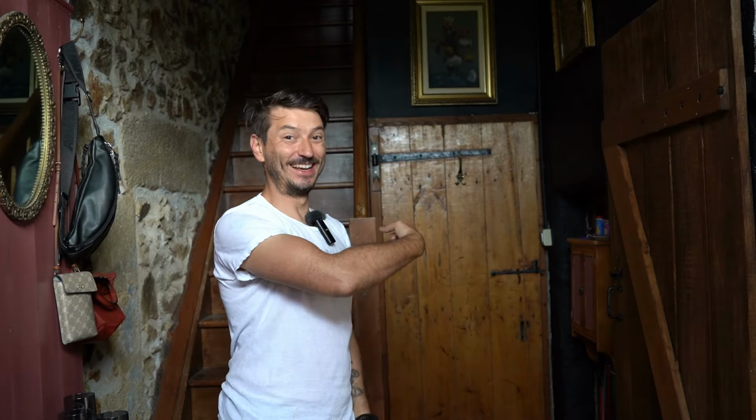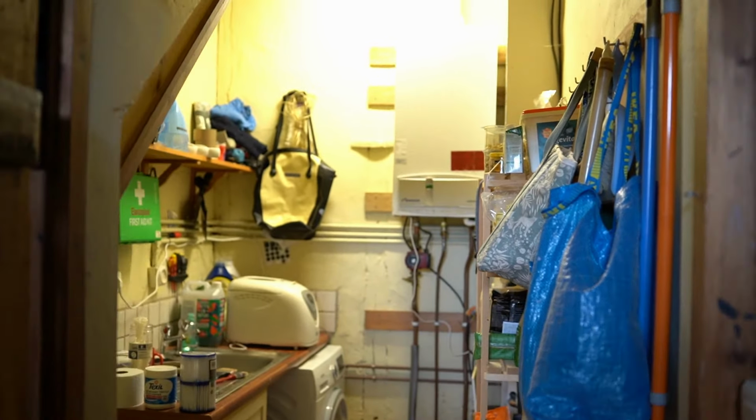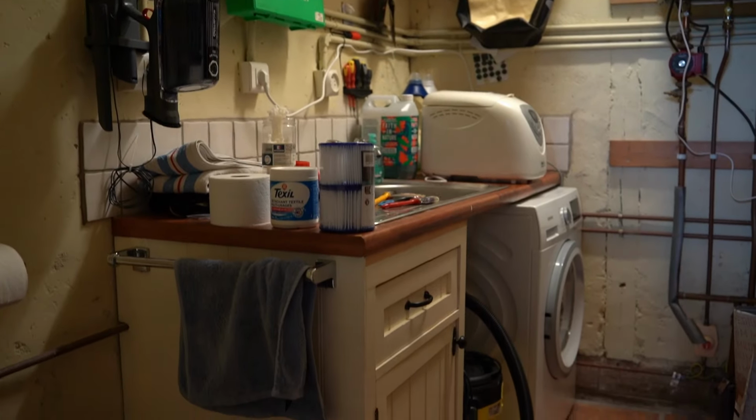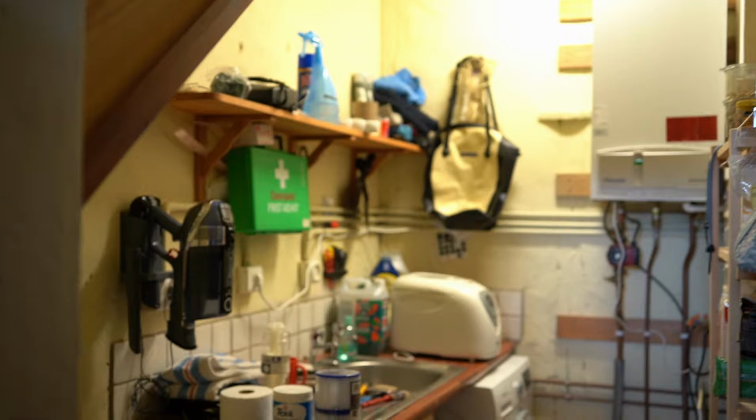I have thrown on my DIY clothes and we're ready for another makeover in the chateau. Because behind me, when you look to your right, you actually see a door that opens up to the so-called buanderie in French, which means utility room, washroom. It's kind of my little corner of chaos that I've been trying to tame over the time of the vlog.